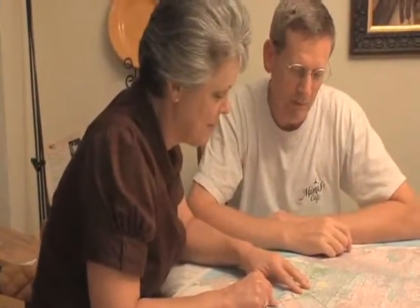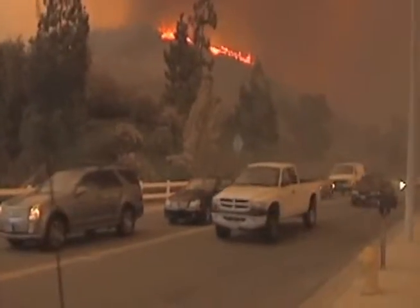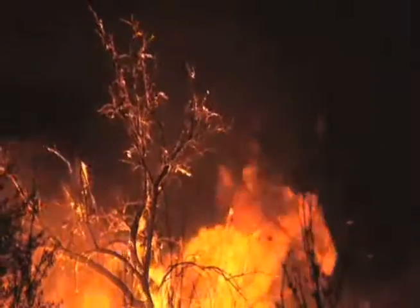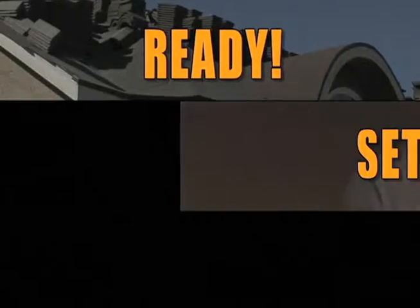or evacuation center. Make sure to have several travel routes predetermined just in case one route is blocked by fire. Choose an escape route that takes you away from the fire. Preparing for a wildfire is as simple as 3 words. Ready, set, go.